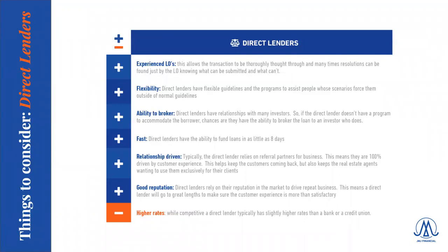Flexibility I already talked about. We have the ability to broker. So if you have a scenario that doesn't fit into a mold, we have the ability to find a lender who can do the loan for you. We're fast, I already did that. We're relationship driven. Banks and credit unions are risk driven. I'll go into that on the next slides.